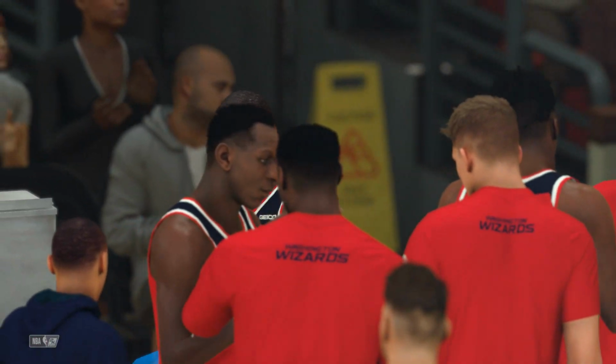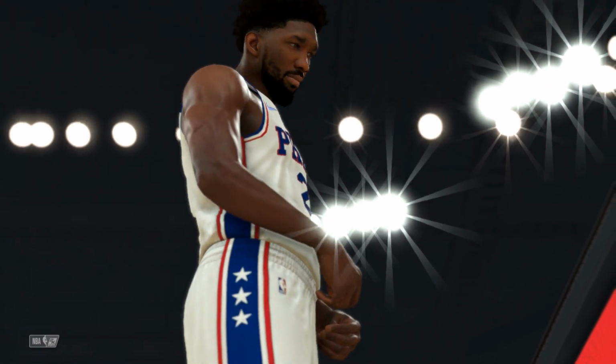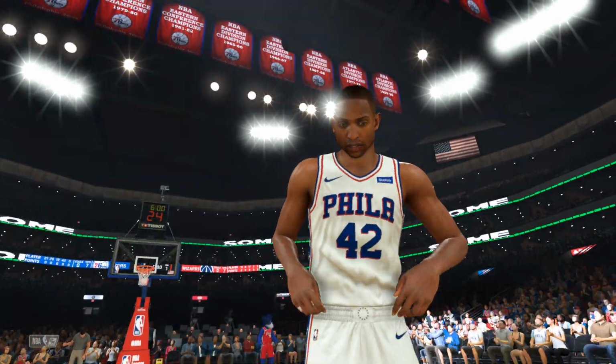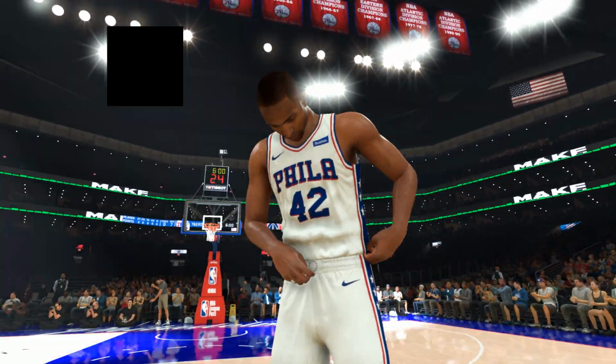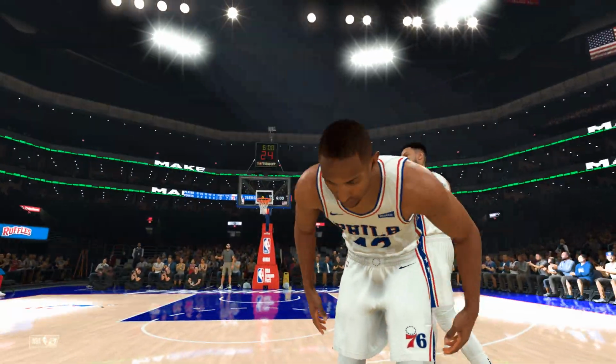So a look at the starters for the Wizards. Wall runs the point with Beal at the 2. Hachimura and Bryant are in the middle. And it's Bonga in at the small forward position. And for Philadelphia, the tall lineup out there for the 76ers. Simmons, Richardson, Harris, Horford, and Embiid.